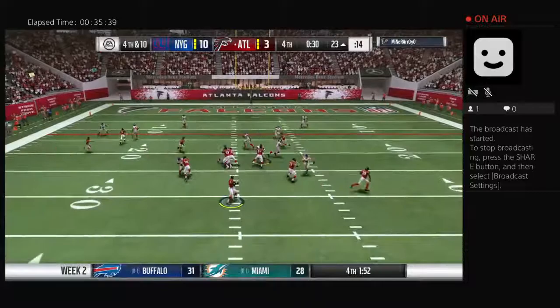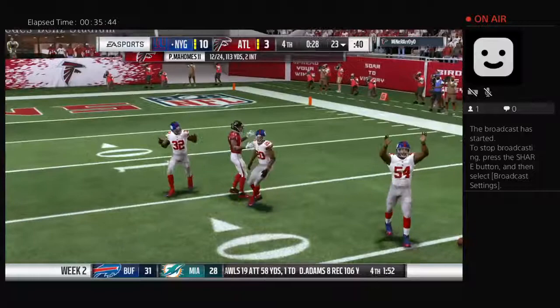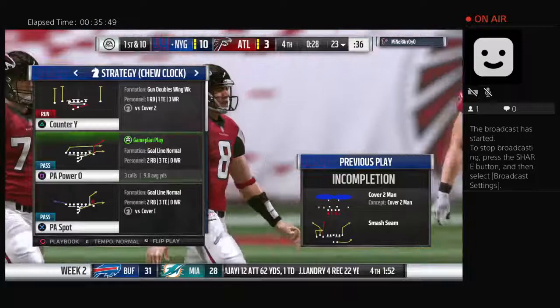To throw. And no, it's incomplete. They had to go for it with such little time remaining, and the Giants are close to finishing off this football game. And New York set to take the field.